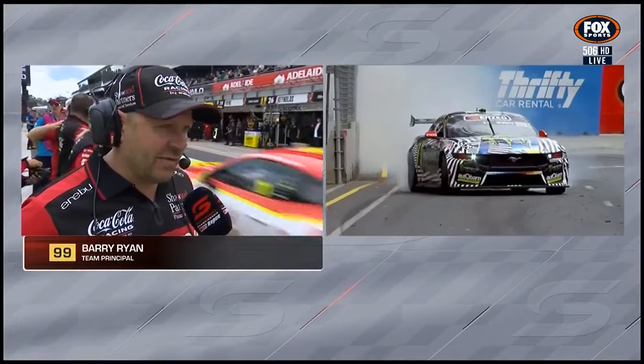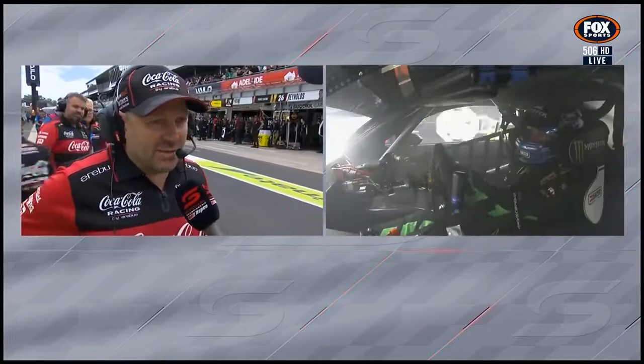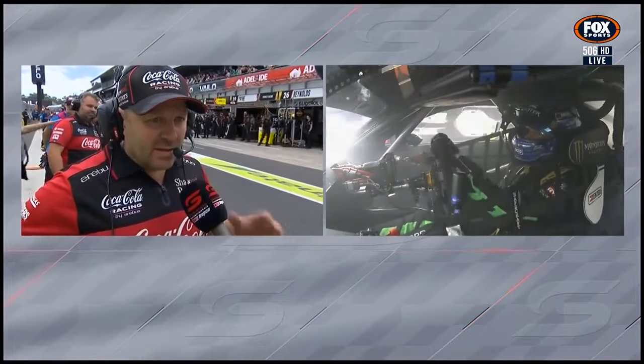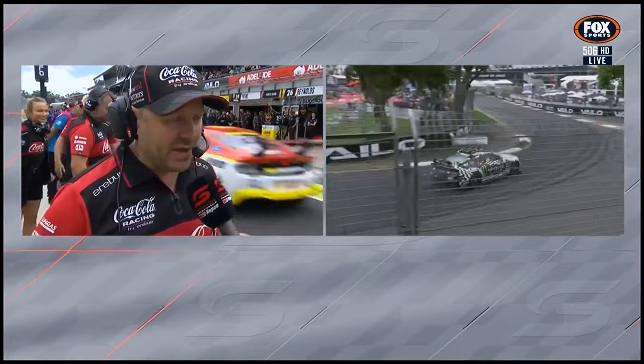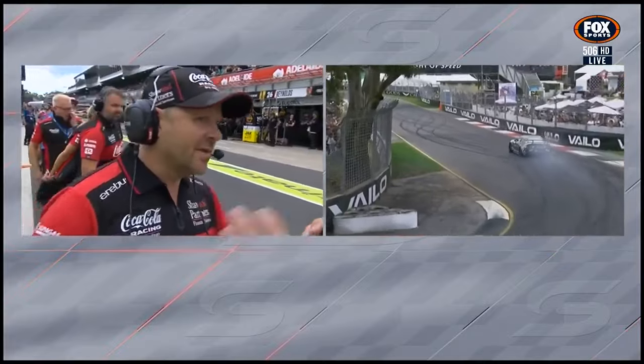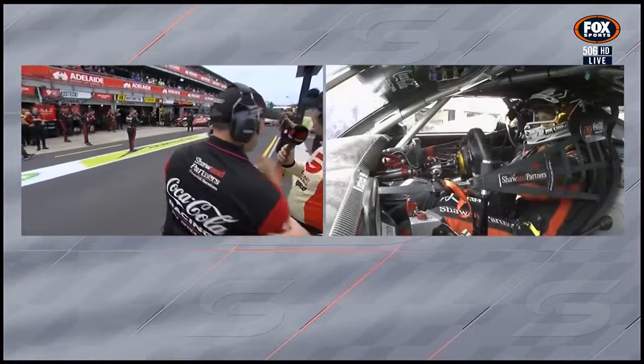Brody's just the best driver. I can't explain how good he is. Everybody's seen it this year, but he's just amazing. The effort he puts into his racing, if every other driver did that, they'd be the same. But they don't. Barry, from the moment that you hit the... Here he comes, you go and do your thing, mate. I'm going to let you go and do your thing.